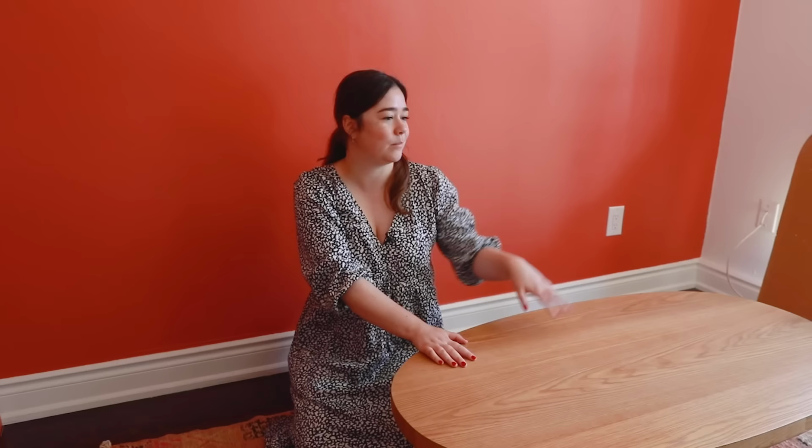Whoa! People can gather around this table. People can sit on the sofa. We have some floor cushions coming in at the end. I'm kind of shocked. I thought there was way less space than there is.